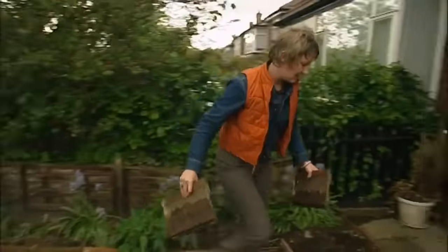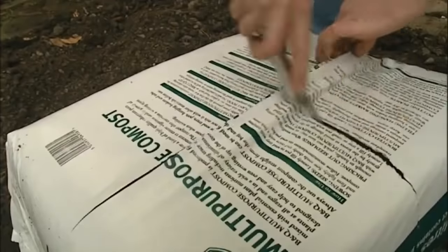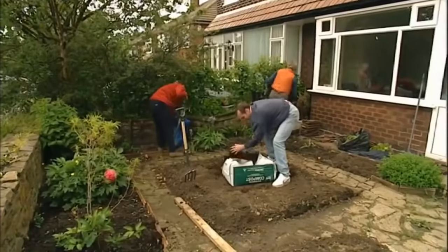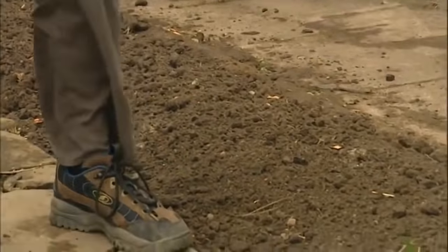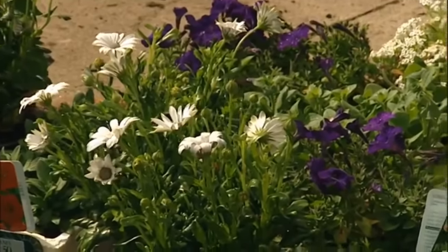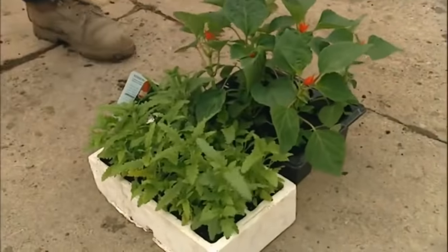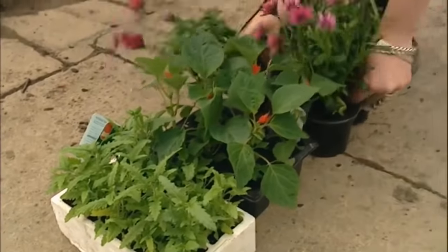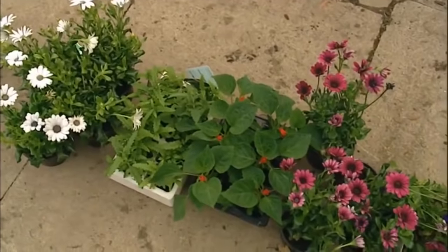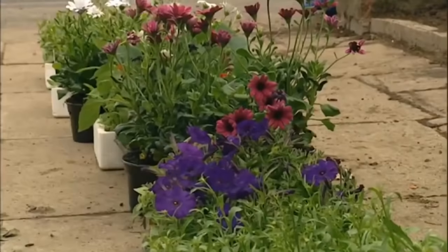We're putting the old plants on one side and removing the tiles, so that then we can prepare the ground for the next stage. While Mike digs in some compost to improve the soil's texture, I'm adding my favourite fertiliser, fish blood and bone meal. Our new plants should be well happy. We're sorting the plants into order of height. Alison's chosen four colours, dark pink, purple, scarlet and white, the basis for a simple, modern geometric design.